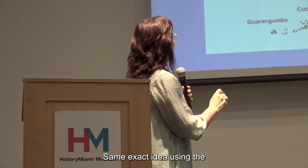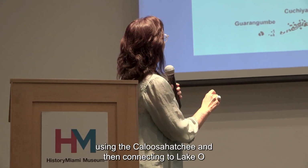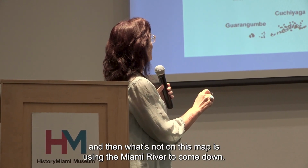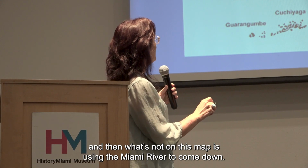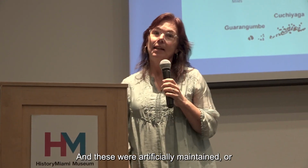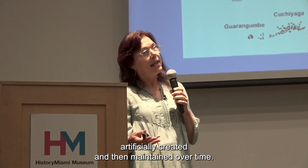Using the Caloosahatchee, and then connecting to Lake O, and then what's not on this map is using the Miami River to come down. And these were artificially created and then maintained over time.